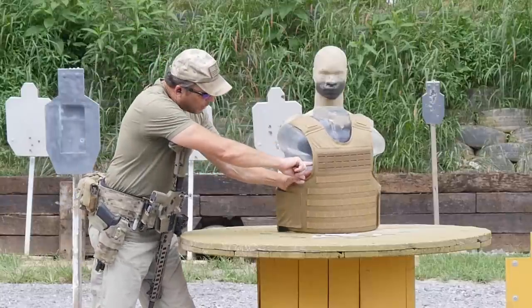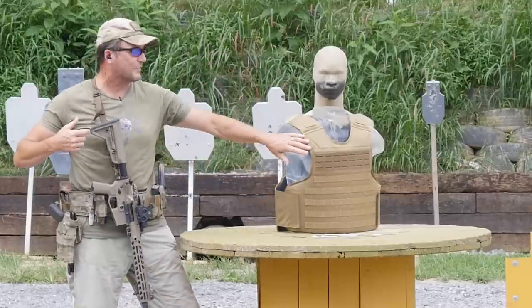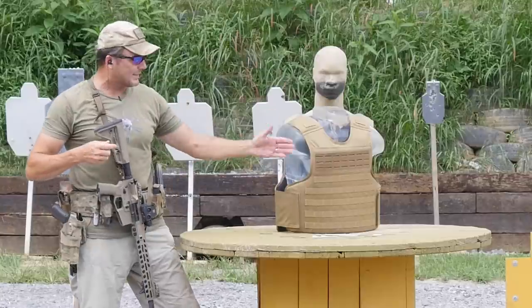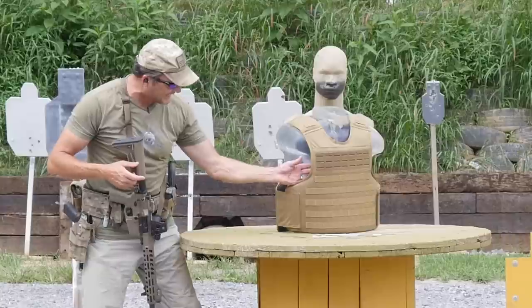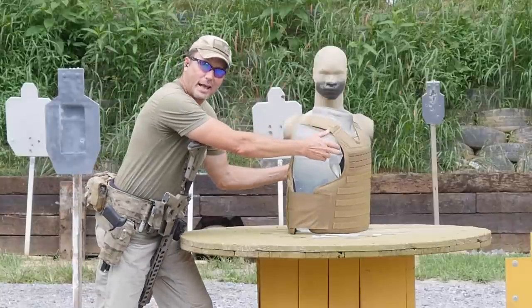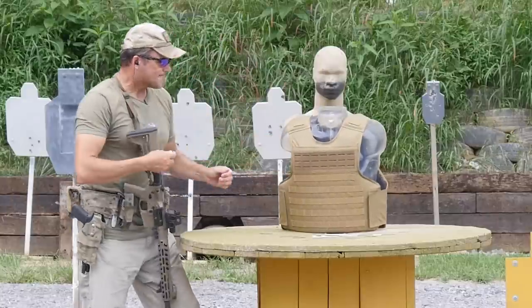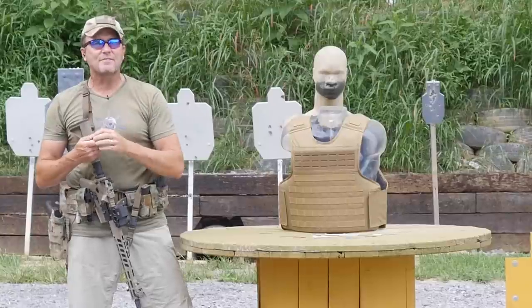Guys, I got a small hole in the back, and that's just the hole in the soft outer covering. But the ballistic cloth in the back stopped the round, stopped it as intended. Gents, there's no hole in our guy, huh? Rifle rated. It's supposed to stop 5.56.